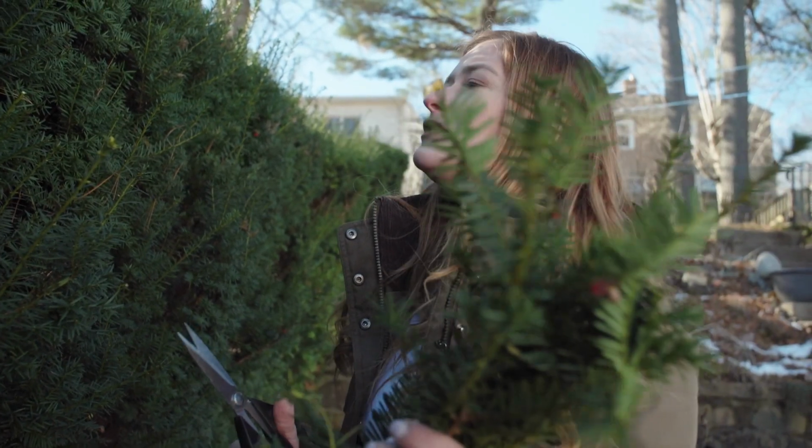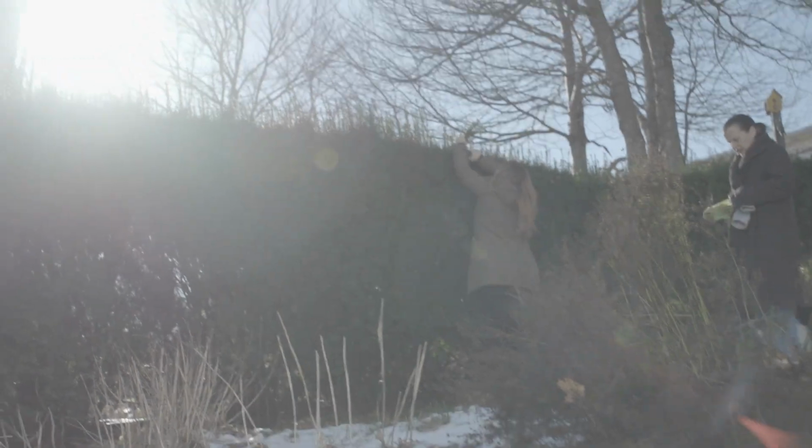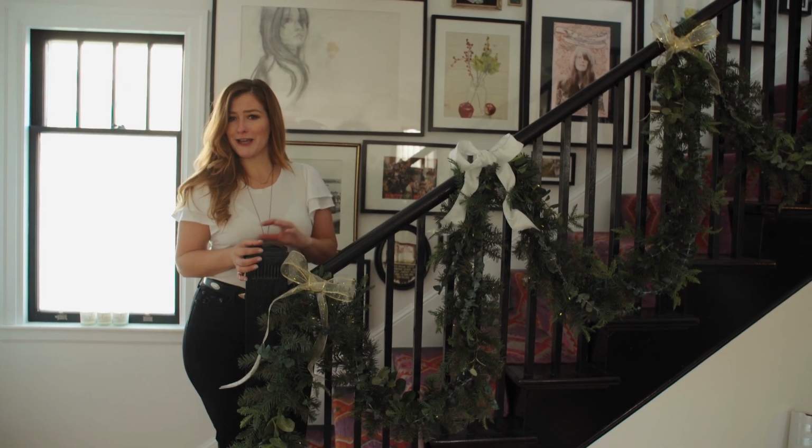My neighbors have really nice gardens, so this is great when they don't mind you helping them prune their trees, taking a few of the fresh greens off. So now I have a totally unique looking staircase garland, and when people ask me where I got it, I can say I made it myself.